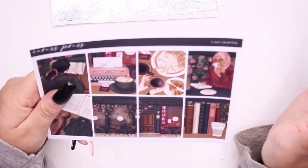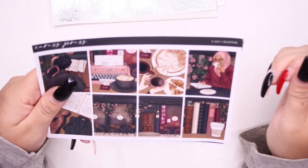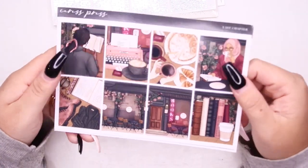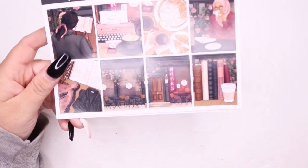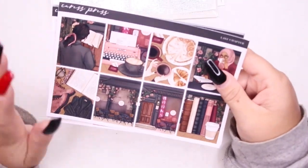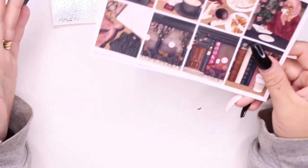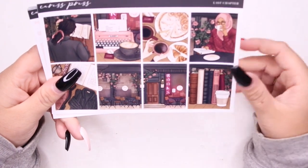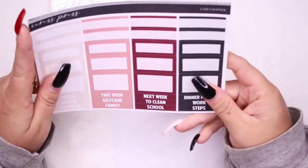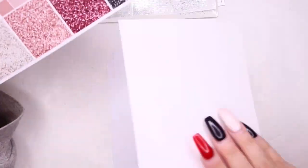Now that I think about it, I feel like I haven't seen this artist bring out new art in a while, and I hope she's still doing art, because she was quickly becoming one of my favorites, and this art is no exception. So the version I picked up was from Caress Press, and she called it Last Chapter. So I'll quickly flip through. Full boxes are beautiful. As I mentioned, these colors are just stunning. Like, I just love them.